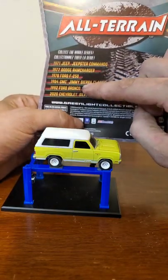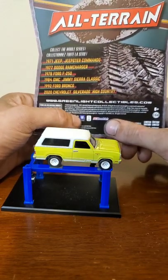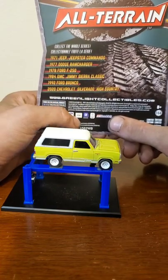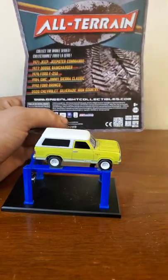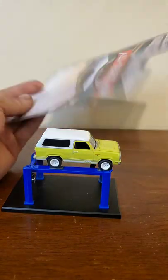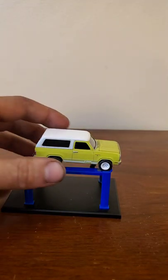So I'm going to be on the lookout for that one. I love GMC Jimmys as much as I love Blazers. We've got a 92 Ford Bronco. That sounds pretty cool. And a 2020 Silverado High Country. Not that I don't love Chevys. It's just their new trucks, I see them on the road too much. Eh. So we'll get that card tucked away.